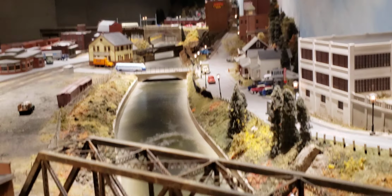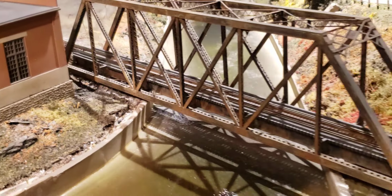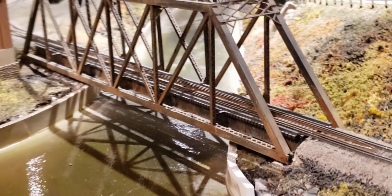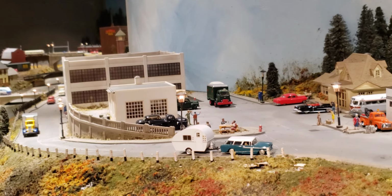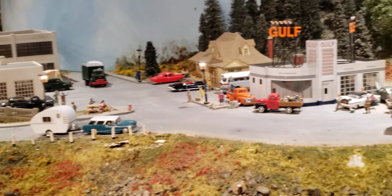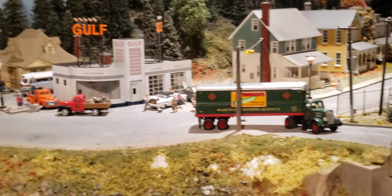Looks like they have a canal here. The bridge is not movable though. It's not a swing bridge. Look at the beautiful scenery. Everything is finished.